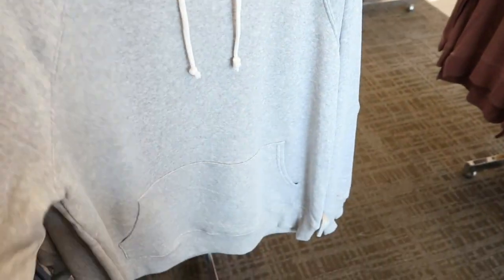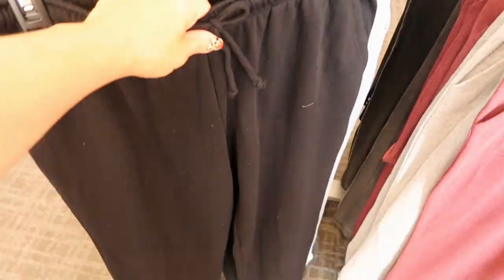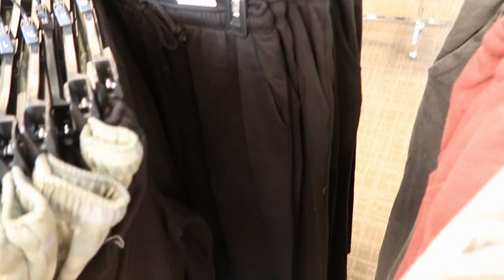So this is the large. I would say this is definitely a smaller fit than the other one, so you could get your normal size. They're not super long, but they're definitely not cropped either. Here are the matches to the joggers, so they do have it in the exact print. They have a little waist detail that you can tie, and they are a little cropped. I don't think they're that cropped. This is the medium. It does look true to size. Some solid joggers. Oh, I love those camo. And here are the longer sweatshirts.